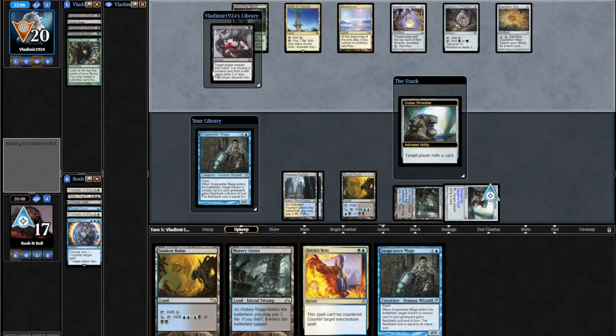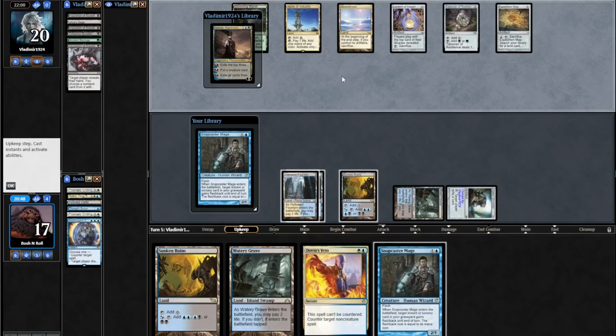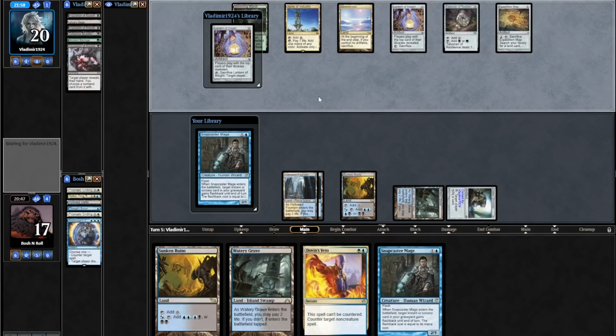I'm going to mill this Inquisition. They seem to want it. I don't want them to have it. Oh, that's much worse. But I have Dovin's Veto. It's fine. Yeah, if they spend a turn doing this, then I can veto it.